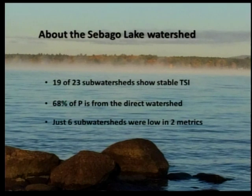And of all the sub-watersheds, again, they were ranked in four different ways. Only 6 of them were low in two or more of the metrics. None was low in three, but only 6 were low in two of the metrics. The others had one low score and not more than that. So that's another good sign. There were no basket cases, I guess, is what we found.